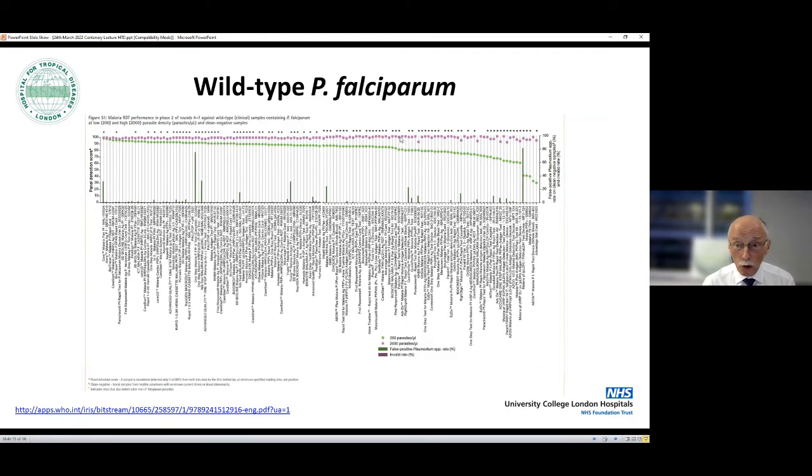Similarly with falciparum, lots more products, because falciparum is the one that we really want to detect, and 80% will take you right over here. Lots of products to choose from. This one, again, lots of false positives. But plenty to deploy, and they were deployed with great success.